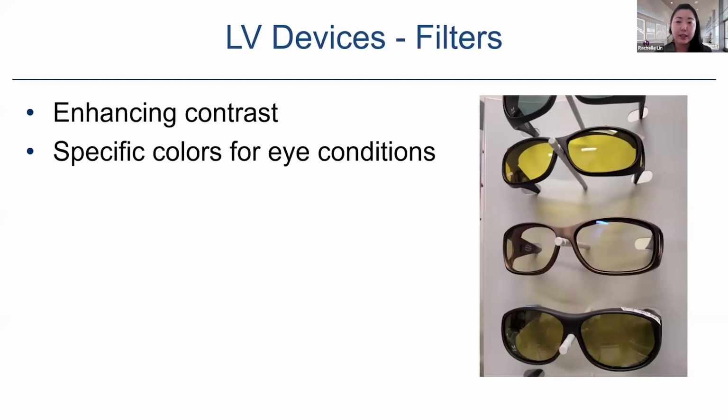Filters. There are different light filter colors that we may recommend or trial with the patients. For example, for enhancing contrast, yellow can help some patients, and there are specific colors for particular eye conditions. For example, red colors for patients with achromatopsia and cone dystrophy.